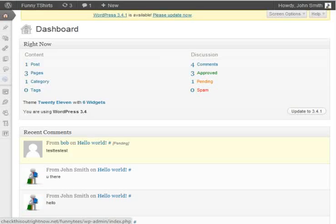The first thing you want to do is simply log in to your WordPress administrator dashboard. And right now I am logged in. So the first thing you want to do is make sure that you have the most recent version of WordPress. Now, even if you update, maybe a few days later you'll have another update. So you probably want to update as much as possible every time you log in.